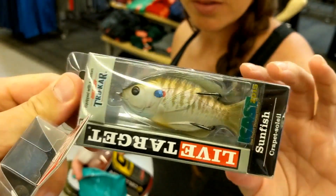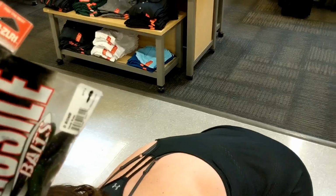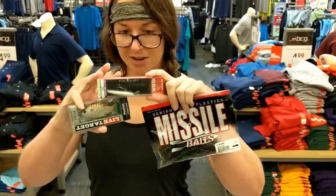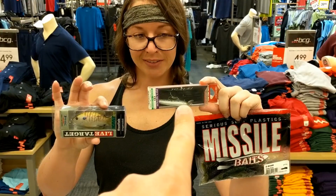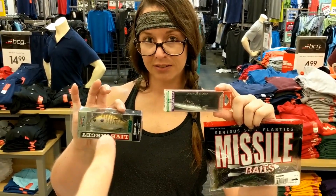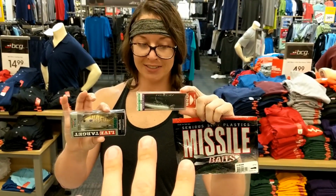Okay, little live target sunfish, little topwater sunfish. Yep. Okay, babe, so hold up all these selections. Let us see what we got going on here. So we got the missile baits D-bomb. We got the little Penn's minnow, which is like a little jerk bait. Then we got a little live target topwater sunfish. So these are your selections. These are my selections. Okay, all right, very good.